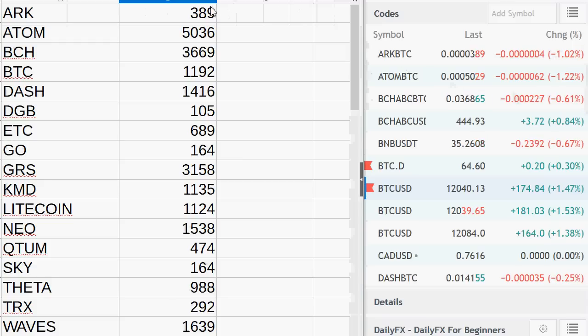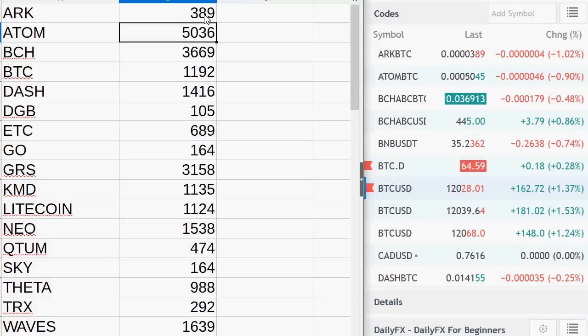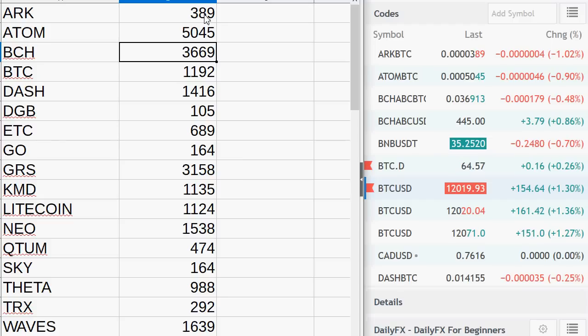So within my spreadsheet, let's take a look at here. ARC hasn't changed since I last had it. Atom, I mean, it hasn't changed. It's been like this pretty much all day. Look at that, 50.29 to 50.45. Just a quick jump like that. Man, if the bid ask is off like that, maybe that's what you should be doing, is just playing those ratios. And 7 point differential, that's not too bad, really.